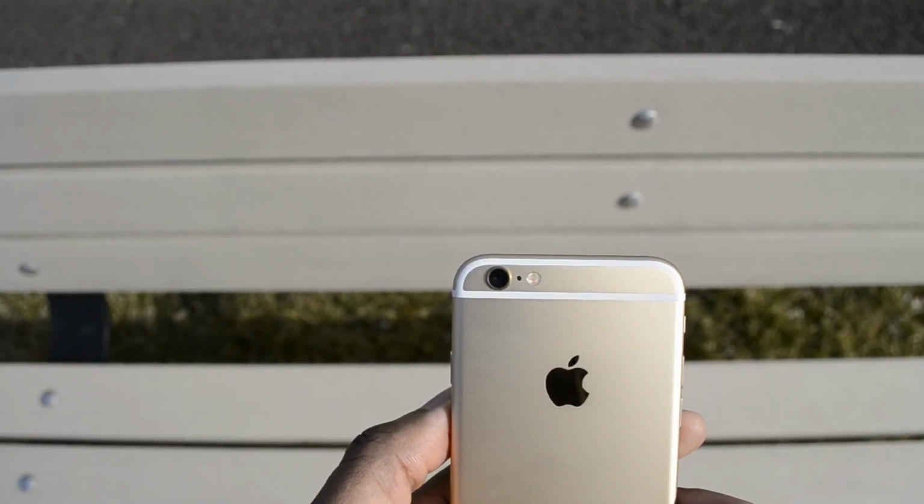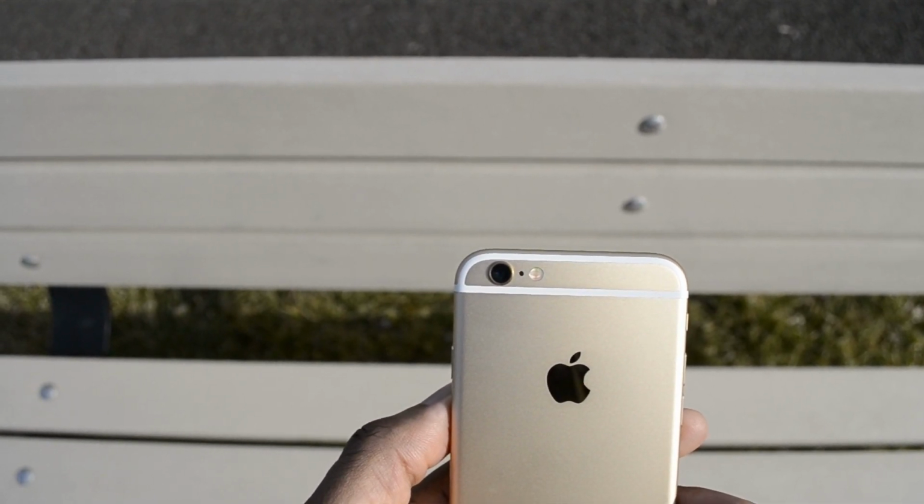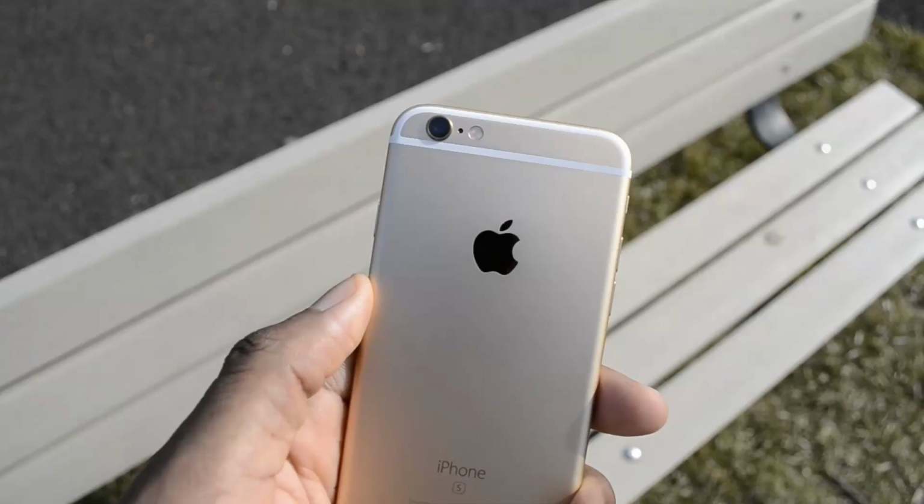Now you get a 12 megapixel camera on the back here, which would essentially give you a performance that is relatively close to what you will get from some newer phones. Now videos and photos are pretty crisp. This particular picture was actually taken using another iPhone 6s.